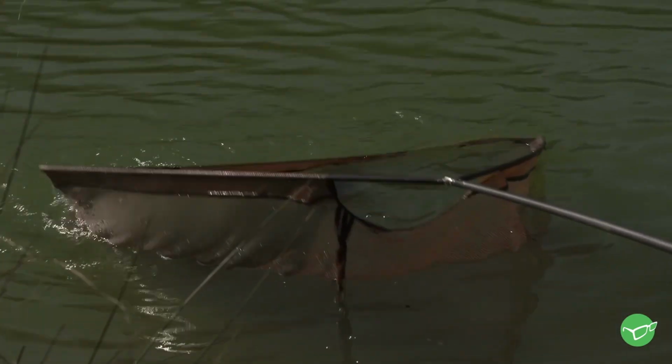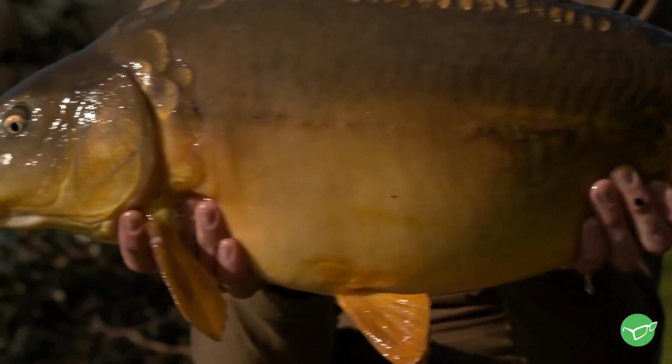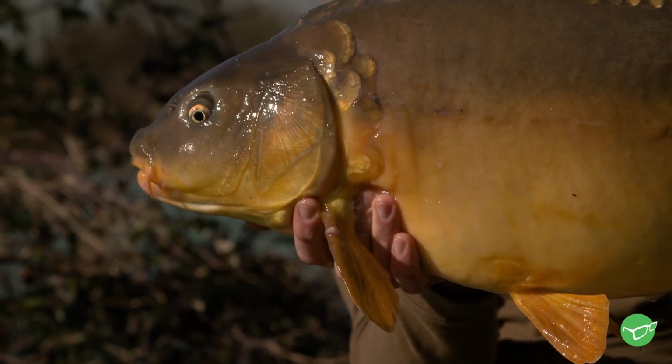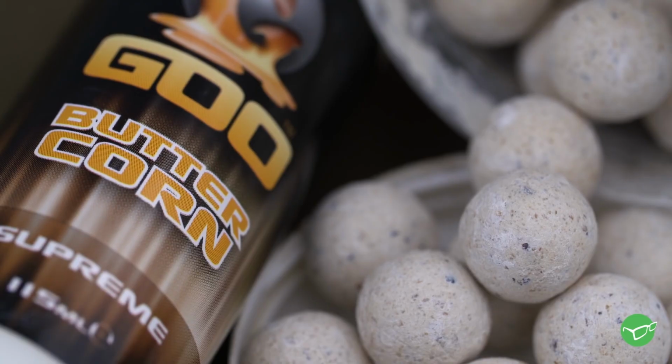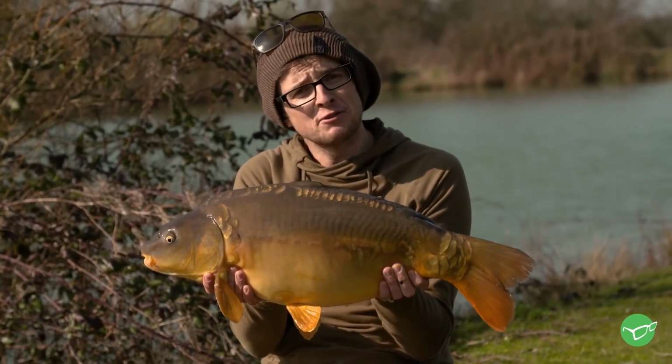It's the buttercorn again, the little bottom bait. There we go. Happy days. Another lovely carp falling foul to the same tactics as before. A gooed up hook bait in the right place, right in the edge over a bed of mainline's finest. Just too much for him to resist.